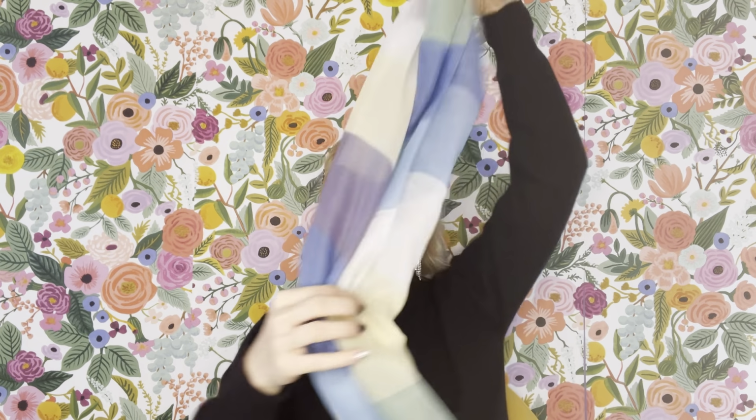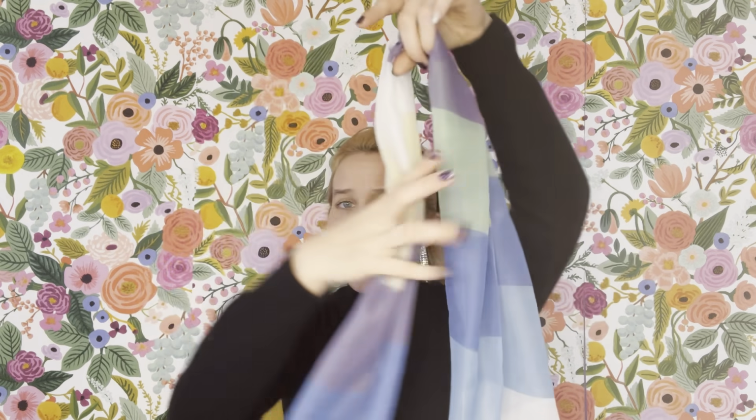I would use this one more for a pussy bow situation, and I'll show you that later. But again, different scarves, different lengths. You could always just throw this on there with a coat. Like I have a light blue coat, and sometimes it's just a nice little French kiss, a nice little extra abracadabra on top of your outfit. And you don't have to wear it the whole time.